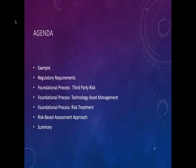As for the agenda, first we'll look at a current day breach example so we can frame our discussion. Then we'll look at current day regulatory considerations. Next, there are 3 foundational processes we want to build upon. These include third-party risk management, technology asset management, and risk treatment or risk management procedures. Then we'll look at how we might leverage a risk-based assessment approach, and then we'll close out.